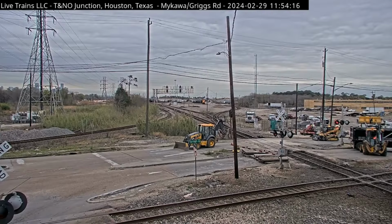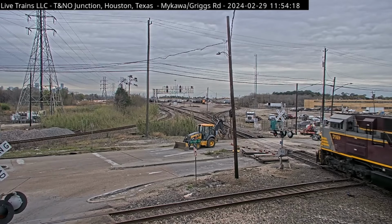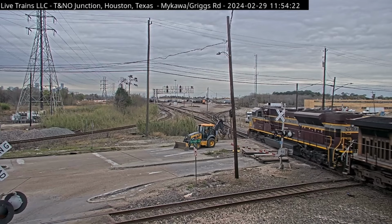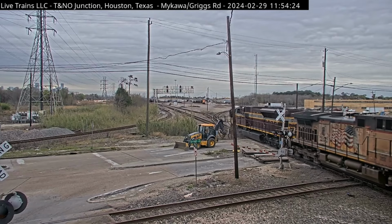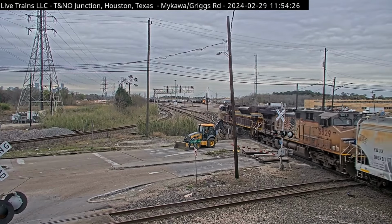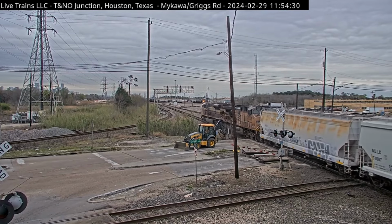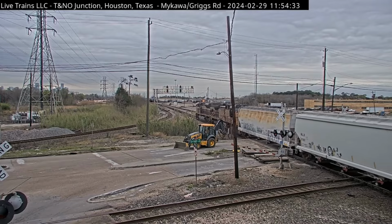Now, staying at TNO Junction, we caught the Canadian Pacific number 7019, which started out life actually as an SD90 MAC and was then rebuilt into an SD70ACU. And it has the maroon and gray heritage block paint scheme, which is pretty cool to see in Houston.